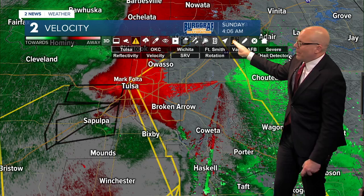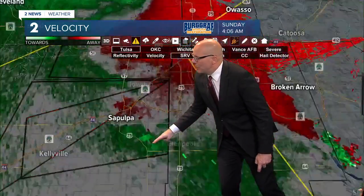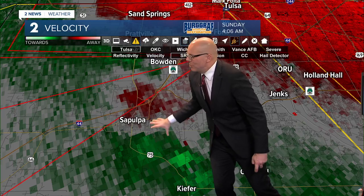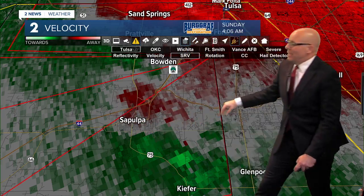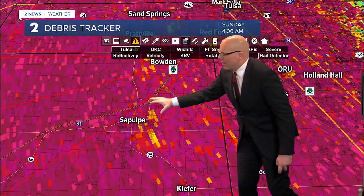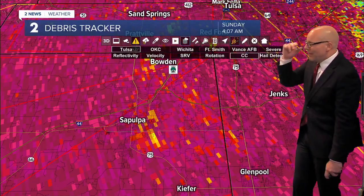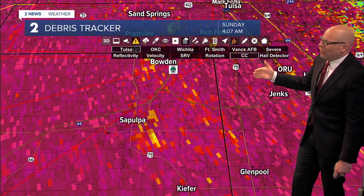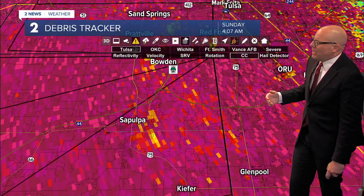That circulation's coming right over the Sapulpa area, and then we're going to get back to the north here for that circulation near Sand Springs. So there's that circulation. It's broad. Thankfully, it's fairly broad circulation, and so far we have not had any reports of anything confirmed, but we are getting just a slight drop in the correlation coefficient right around that area of circulation, but thankfully not a very pronounced drop, which could indicate some debris being lofted.